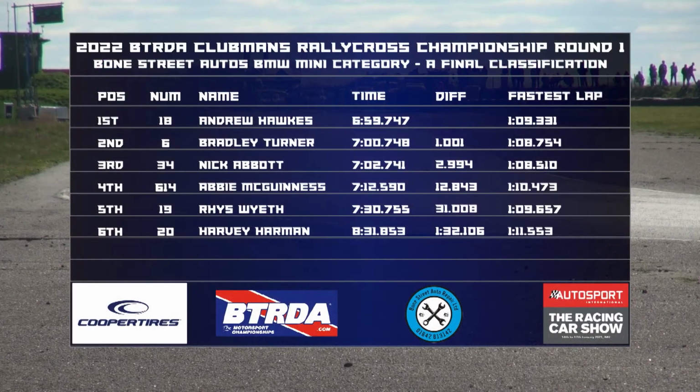The win for Andy Hawkes by 1 second ahead of Bradley Turner, with Nick Abbott a further couple of seconds back in 3rd. Abby McGuinness came through for 4th position ahead of newcomer Rhys Wyeth, and Harvey Harman completing the 6 finishers in our Bone Street Autos BMW Mini category A final. Good racing from them.